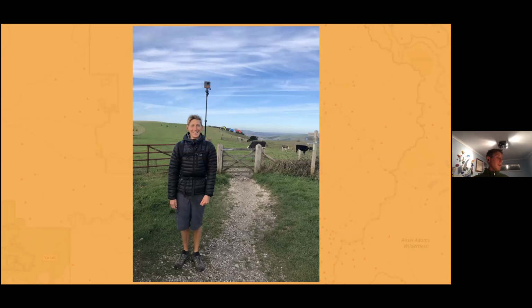I'm sure almost everyone on this call would have seen services like Mapillary or Google Street View, and these cameras take those type of images. Not quite the same resolution as Google do, but they still look pretty good.